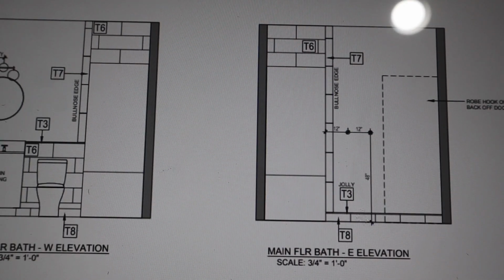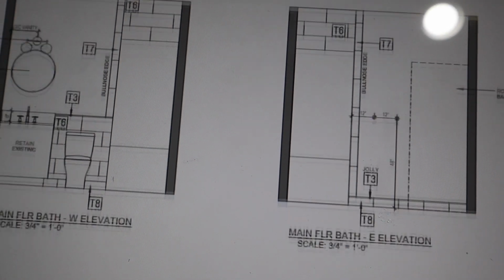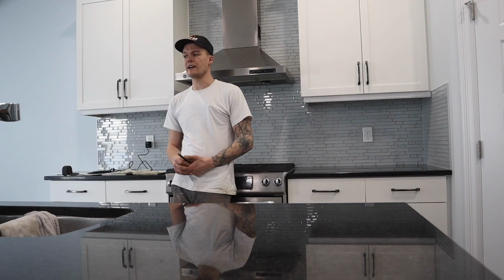Main floor bath elevation. So basically that's what the main floor bath is going to look like when we are done with it. Existing vanity is getting painted. Let's get to it.